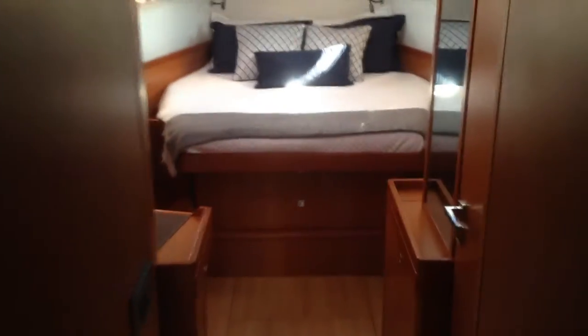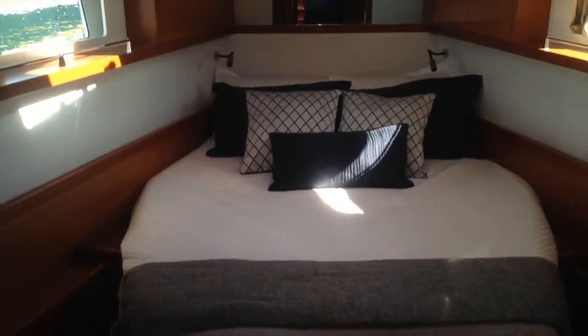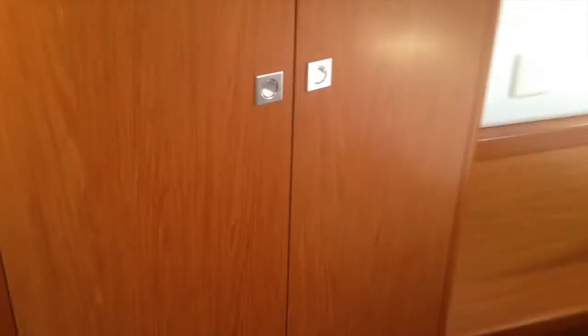Walking forward into the master cabin, you can see this large centerline queen bed. We've got a separate shower here in the forward cabin with a head just off to the starboard side. The centerline queen bed gives you access from both sides, very spacious, and then we also have tons of storage, once again, hanging lockers and recessed cubbies.